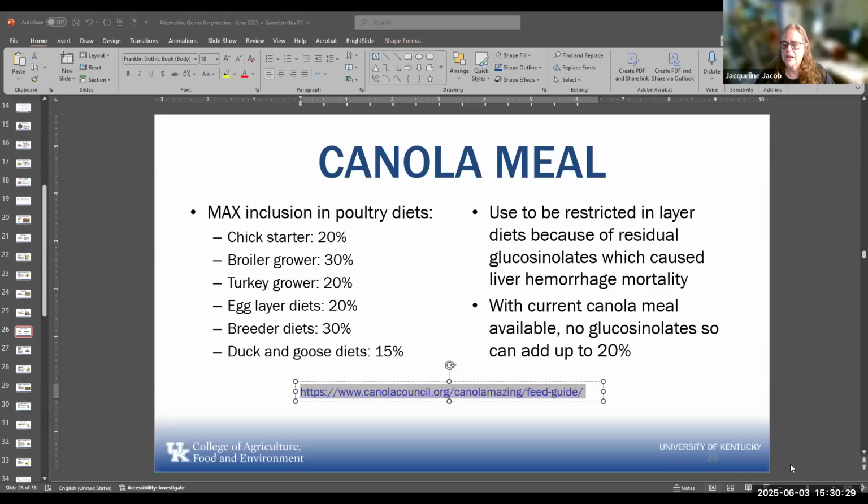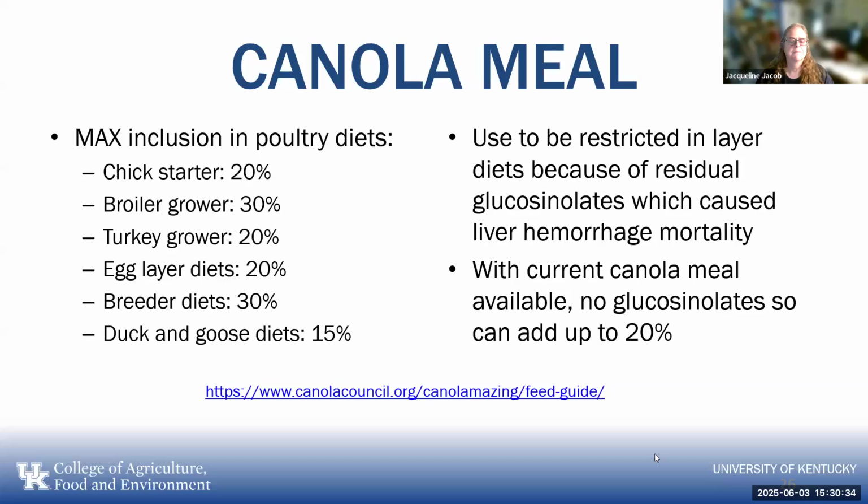Stick it in the chat since you can't get it from my screen. Share screen again. Back to alternative proteins and look at it. Oops, no, I can't see anything.